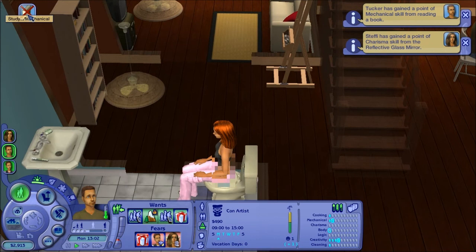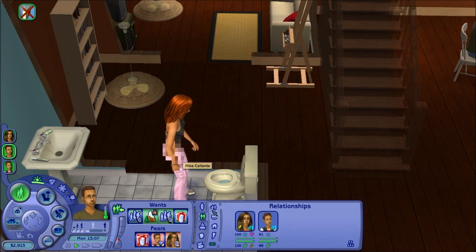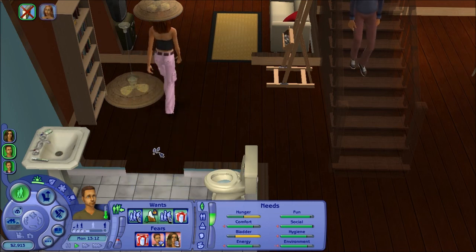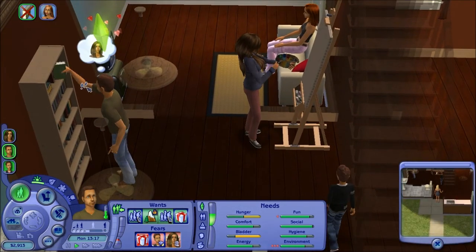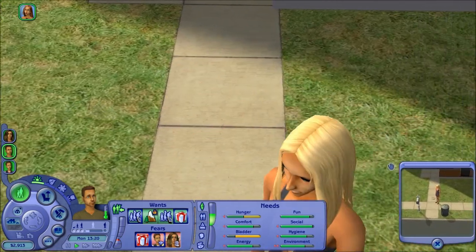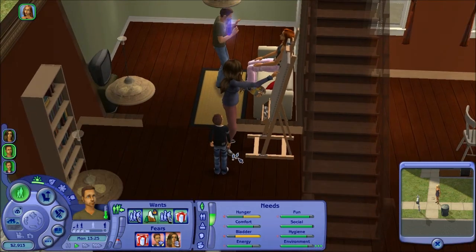Okay, so he has a mechanical skill. He needs a family friend. Who would that be? Oh, it's his son. Cool. Go talk with him. Her. Sorry. Oops. Did you just point that at her like a fucking gun? Yeah, sorry. You're not invited. Get out of here. Slut. I'm kidding. Don't call people slut, kids.